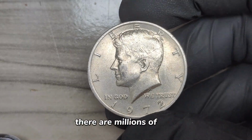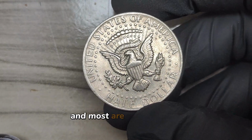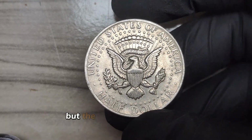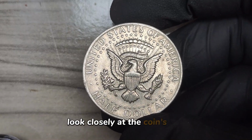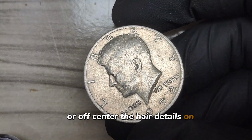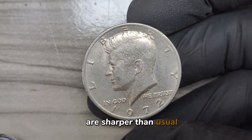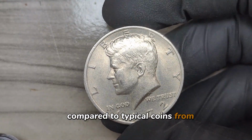There are millions of regular 1972 Philadelphia half-dollars out there, and most are only worth face value. But the super rare version has a unique die error. Look closely at the coin's details. The lettering and date may look slightly doubled or off-center. The hair details on Kennedy's portrait are sharper than usual. The overall strike may look more pronounced compared to typical coins from that year.